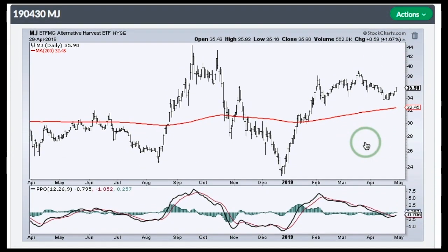Next up, we have the MJ ETF, which of course is Mary Jane, or the cannabis ETF. And you can see it's been consolidating after this big run up. And we can't draw a picture perfect triangle, but it's a big advance. It's some sort of consolidation. There's the decline in March, April, and it looks like we're turning up within that consolidation. So that's the early signal there, the upturn within the consolidation. You can see the PPO turning up as well. So the next thing would be a breakout above resistance.